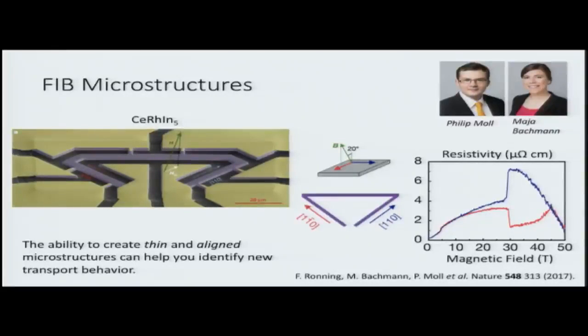And things that you can study with this is, for instance, look for transport anisotropies in the material. Here is an example of a microstructure made from cerium, rhodium, indium 5, where they saw at high magnetic field that the transport becomes highly anisotropic. The blue trace is measured resistivity along the 110 direction of the crystal, versus the red trace is the resistivity measured along the 1-110 direction. The other aspect that is enabled by these microstructures is it lets you measure materials that have a minuscule resistivity, which we couldn't do if you were just measuring single crystals.